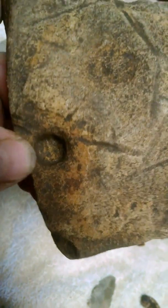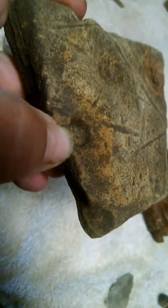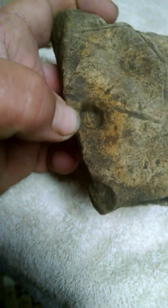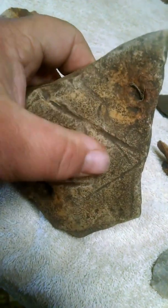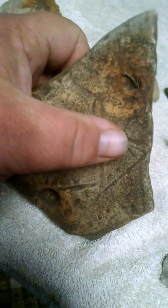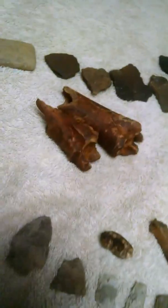There's a really deep hole in there, and to me that looks drilled out, but I'm sure there are going to be people saying it was an inclusion and eroded out. Maybe it is, I don't know. But these marks on it, this is a fine grit sandstone. Well, it's kind of a coarse sandstone, I guess, but it would have been an excellent sharpening stone. That's probably what it was, an abrader of some kind.